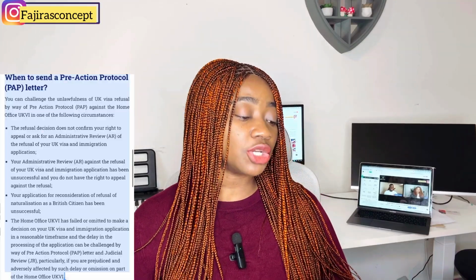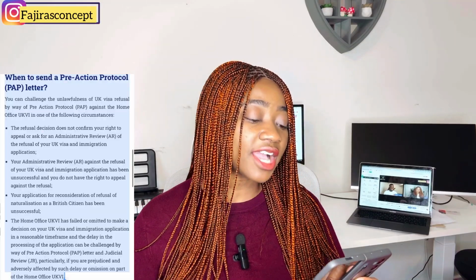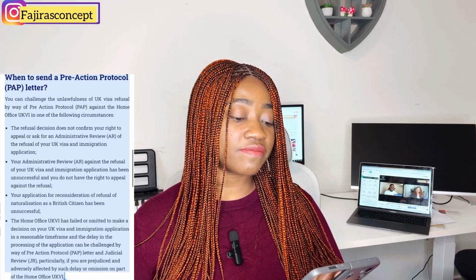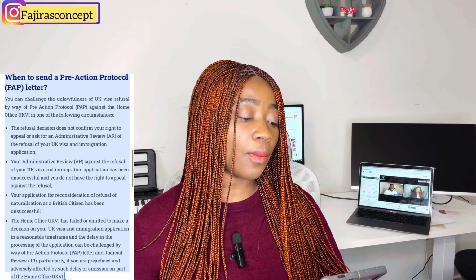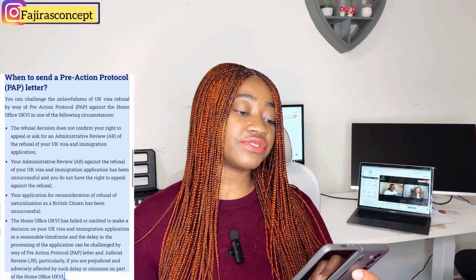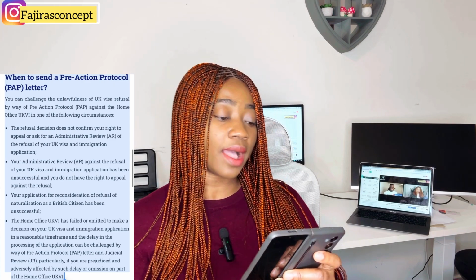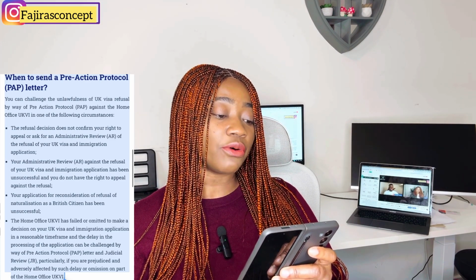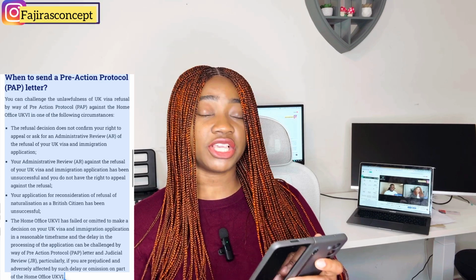When to send a pre-action protocol (PAP) letter: you can challenge the unlawfulness of a UK visa refusal by way of pre-action protocol (PAP) against the Home Office UKVI in one of the following circumstances. 1. The refusal decision does not confirm your right to appeal or ask for administrative review of the refusal of your UK visa and immigration application, especially with a visit visa. There is no right for review. You don't even have that opportunity to review.